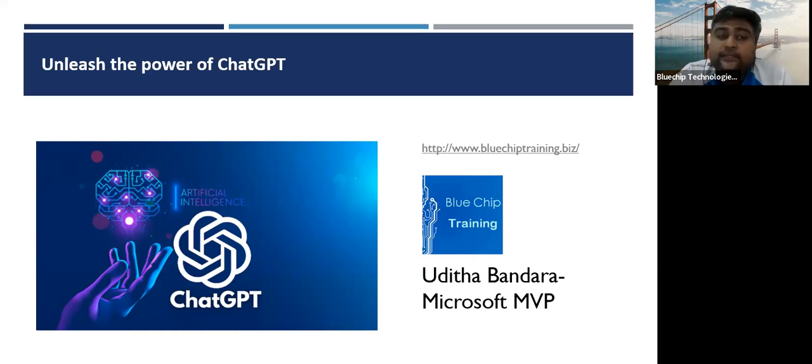Toward the end of the session, we are looking at the more technical side: how software like this is created and what the technologies behind it are. But the first part of the session is mostly about the usage of ChatGPT and how we can best use this product, how we can leverage this tool to get the most out of it.